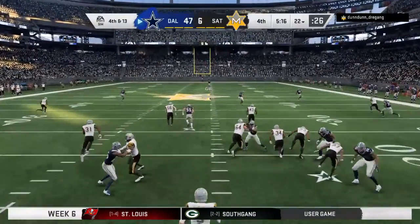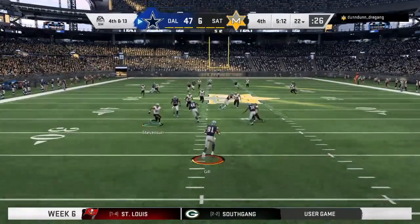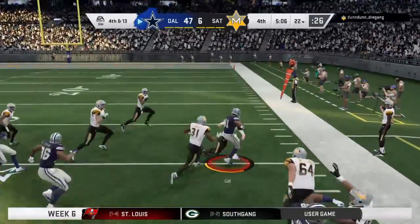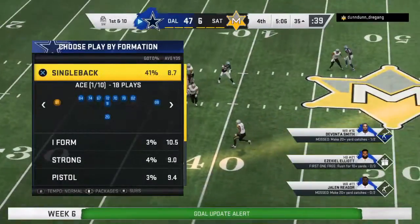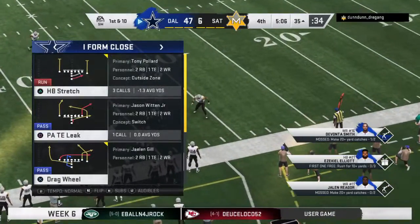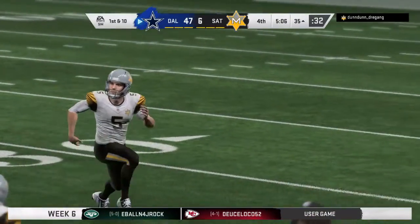And now the punter, Tress Way, as he sends this one away. Pulled in at the 24. Well, that looked for a second like he might take it all the way, but as it stands, it's still a massive return. And this offense, they're going to have excellent field position. They take over with a 1st and 10 on the short side of the field.